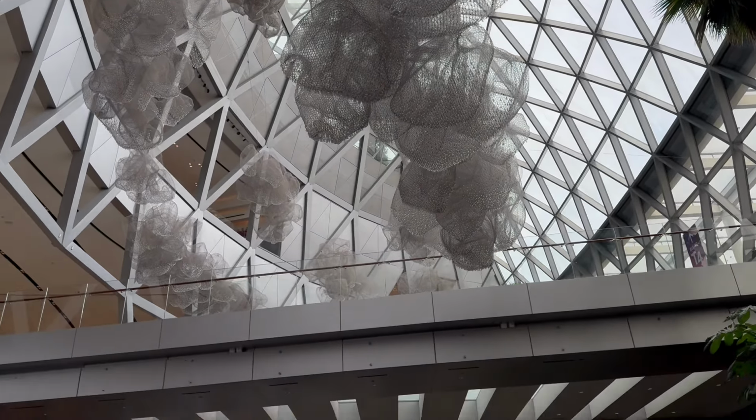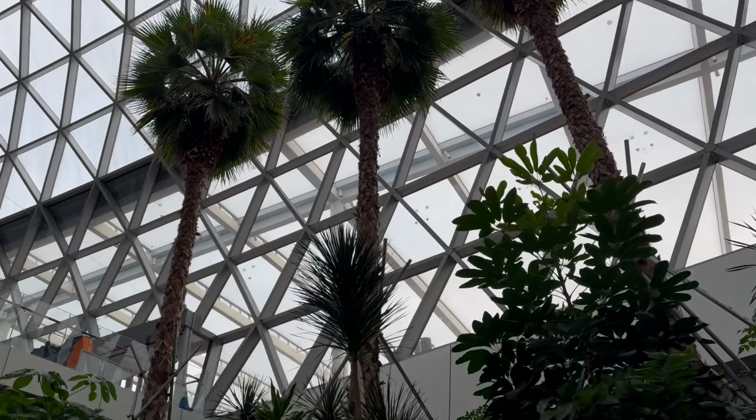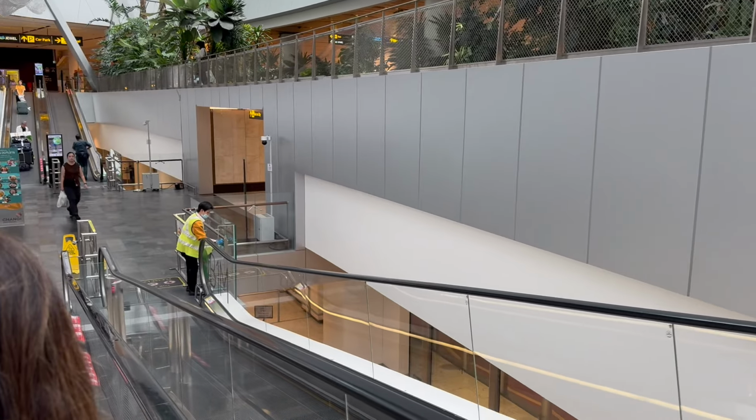We are inside the Singapore Airport. It's got palm trees. It's very clean. Everyone's cleaning.